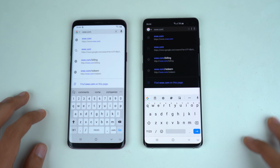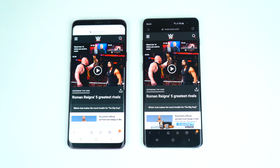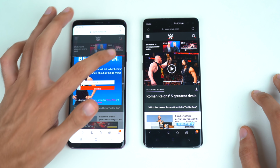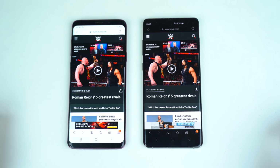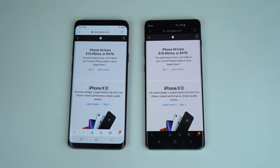Let's test out the browsing performance of this phone as well. I'm using the default internet browser on both phones. So you can see really similar. It's kind of hard to tell which one is the winner. I think the S9 Plus might be slightly quicker there. Again, you guys are the judge. You can see scrolling looks really smooth on both phones. Now, next on the list is Apple.com, and that is quicker on the S9 Plus versus the S10 Plus, which took just a split second more.